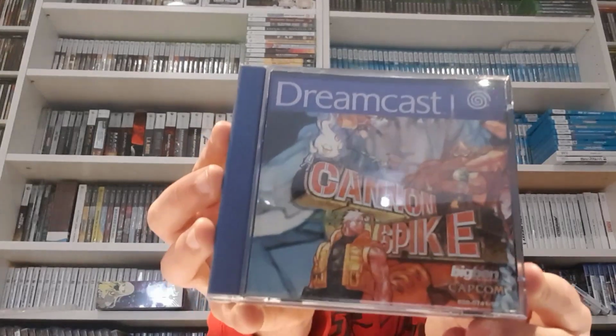And now onto a real heavy hitter, probably the last Dreamcast game I need, which is over the £100 mark. In fact, it is probably, I'd say, the rarest Dreamcast game. Not the most expensive. I'd say Evolution 2 is probably slightly more expensive, but this one is over £100 all day long. I think I paid about £116 for it, roughly, and it's Cannon Spike.